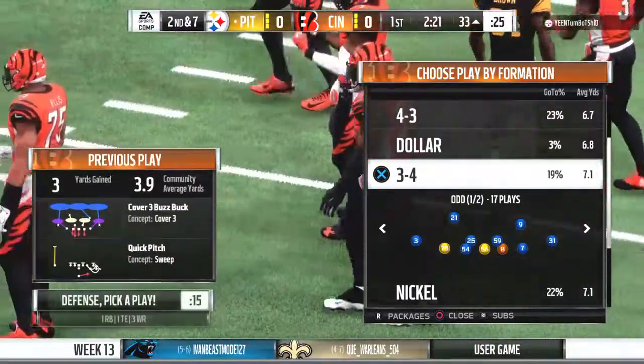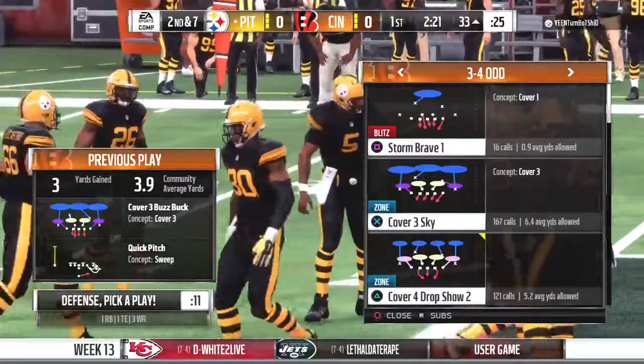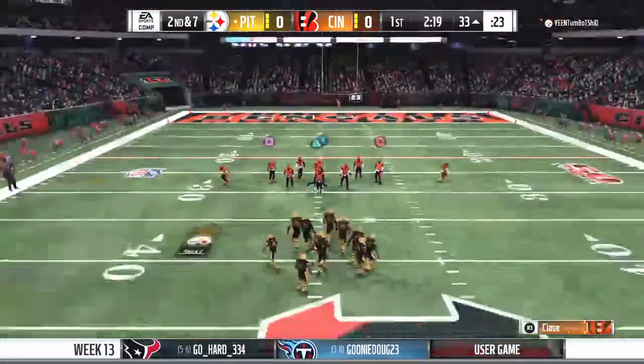Well, winning one-on-one battles is always a part of the game, but when you have good team defense, as we just saw there, one broken tackle, but he didn't get away because the rest of the guys arrived to put him on the ground.